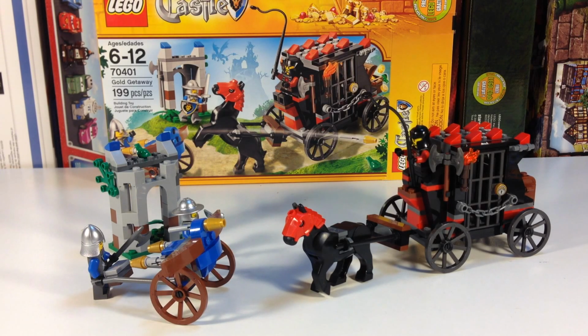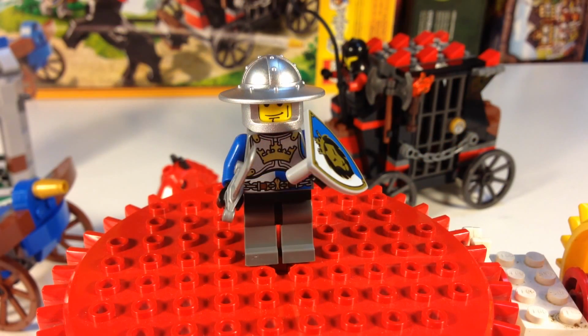So we're going to look at it in a little detail and look at the 3 minifigures you get, and the carriage and the weird looking building. Alright, first we'll look at the minifigures. Here's one of our King's Knights.